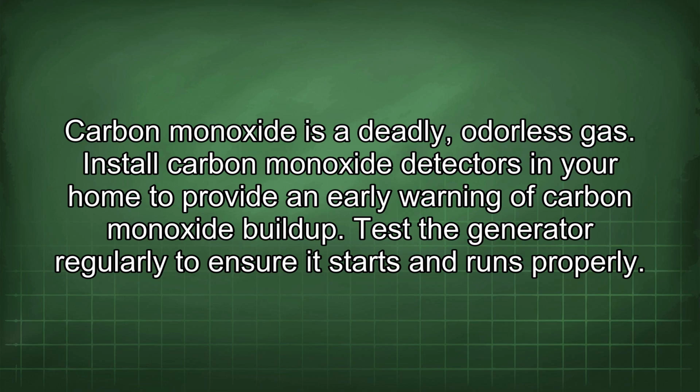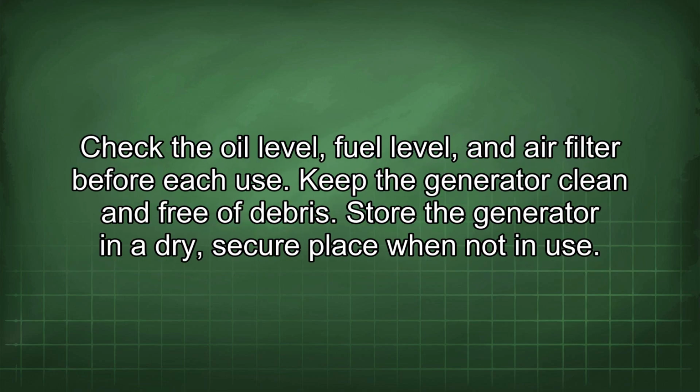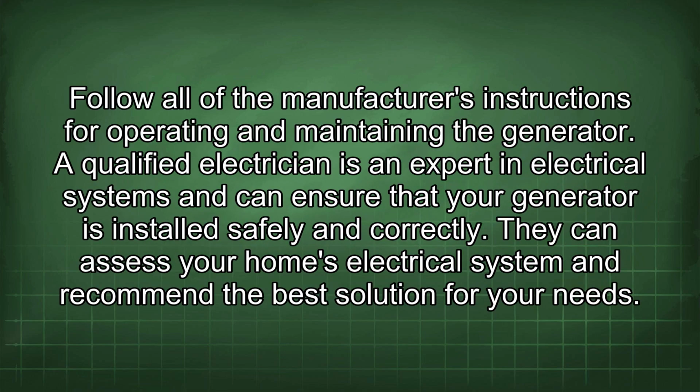Test the generator regularly to ensure it starts and runs properly. Check the oil level, fuel level, and air filter before each use. Keep the generator clean and free of debris. Store the generator in a dry, secure place when not in use. Follow all of the manufacturer's instructions for operating and maintaining the generator.